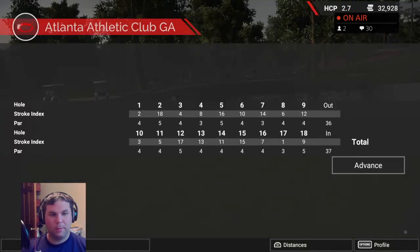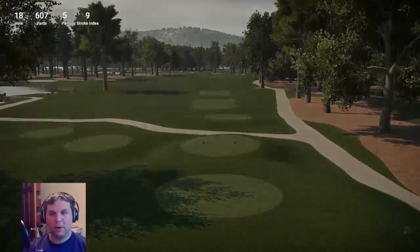Okay, Jack, thank you very much for that. That was one of my better iron shots. Sometimes I hit them very close to the pin.